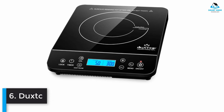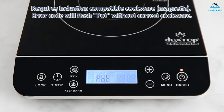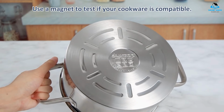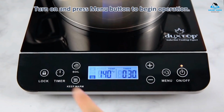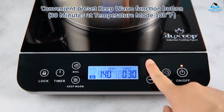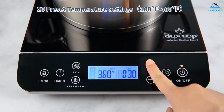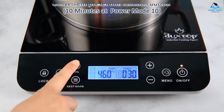Number 6, Duxtop 9600LS. Best Portable Induction Cooktop. If you're induction curious, but reluctant to rip out your gas or electric stove just yet, a portable induction cooktop is the perfect way to dabble without making a big investment. This single-burner portable cooktop features 20 power levels, a keep warm feature, an automatic timer, and an automatic shut-off feature. It performs just like a built-in stove, but with a much smaller and more affordable footprint.